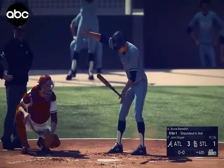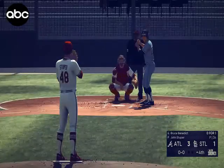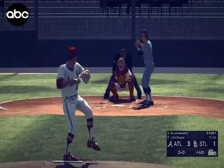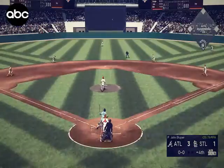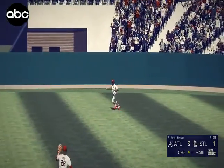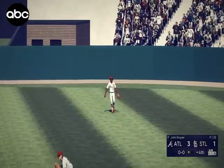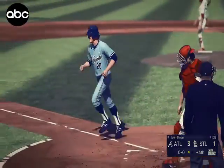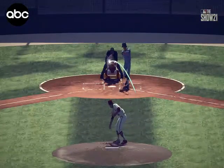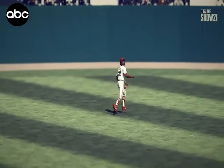Ready now is Bruce Benedict. Comes into this at-bat 0 for 1 in the ballgame. First pitch coming, here it is. Hard hit towards center. Green is right there, one down. Washington jumped all over that first pitch of the inning, and he didn't miss it. Just wasn't able to steer it in a direction that resulted in a leadoff hit.